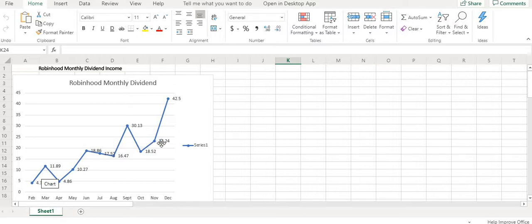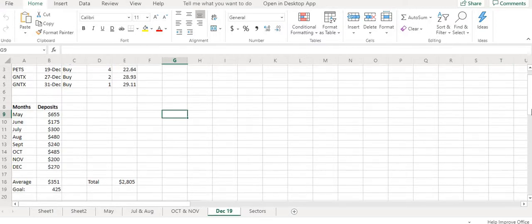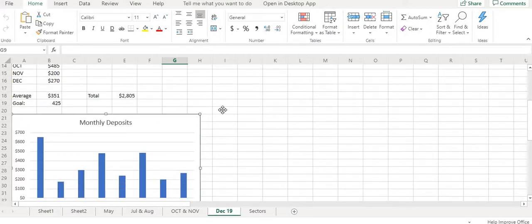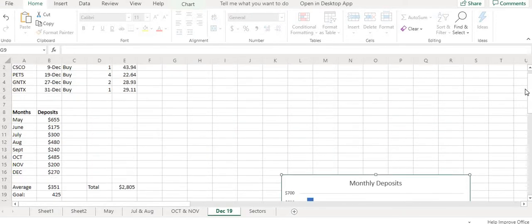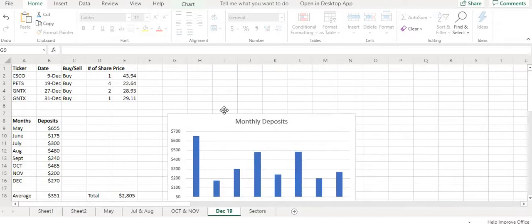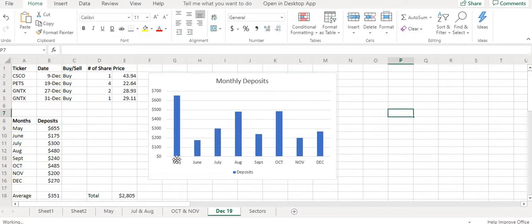Now I want to show you guys my monthly deposit, because in order to grow your account, you have to be consistently depositing money. So let me pull up the chart. I'm going to pull it up a little higher so it's easier to see. All right, so this is the last 8 months of how much I've been depositing in my Robinhood portfolio.